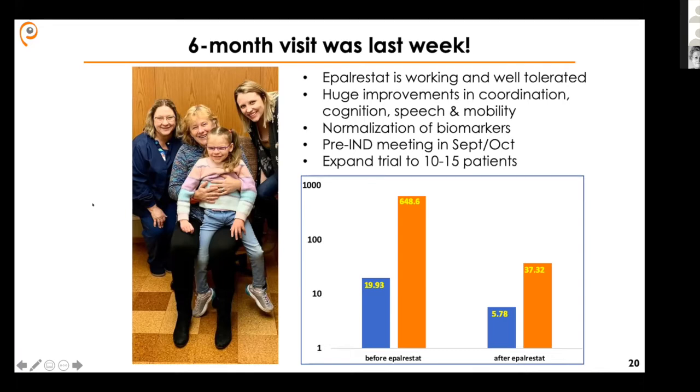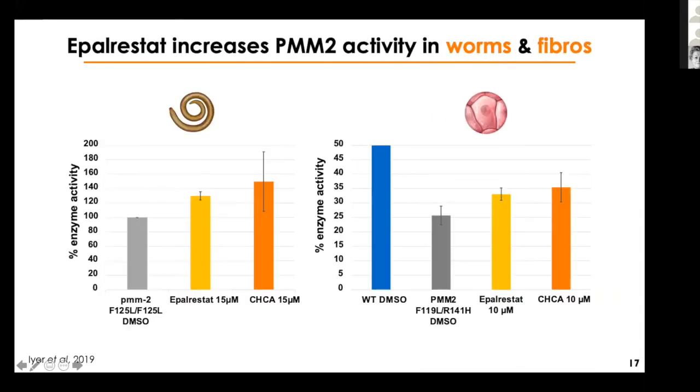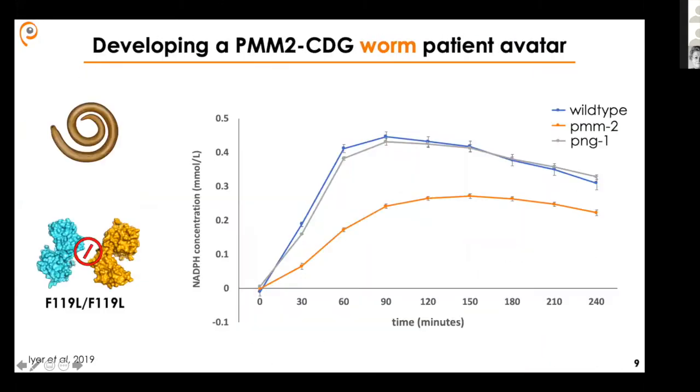Great. Thank you. Heidi, go ahead. I have a question from Aaron. What kind of tools were critical for this discovery path, and what kind of tools are critical to have available when considering studying a new disease?